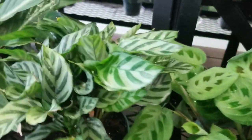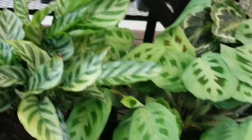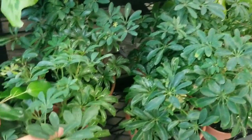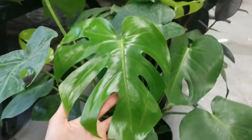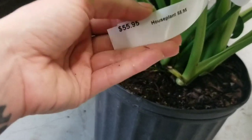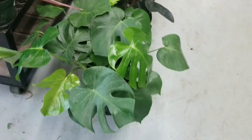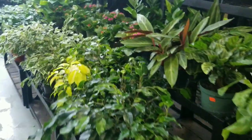Is that what it's called? This is cute too. I don't know what it's called. Shiflara? Is that what this is called? I don't know. Skipped over this cute little baby monstera on the corner. Oh, I love this leaf. This one's way shorter than mine. I got it home. Ooh, but way more expensive than what I paid too. I was gonna say, maybe I should have waited and got a smaller one. Mine's taking up my room already. But mine was only like 30 something, which was still kind of expensive.